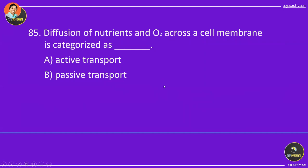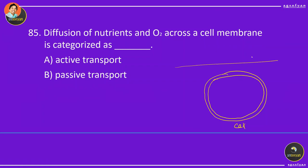Diffusion of nutrients and oxygen across a cell membrane is categorized as active or passive. So this is what happens with the nutrients and oxygen. Let's say this is the cell. This is the cell membrane. Remember, it's a double layer, a phospholipid bilayer. And our nutrients will be carried by the blood vessel, the blood circulation.